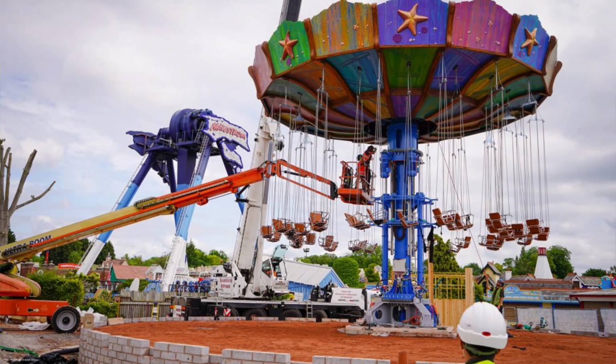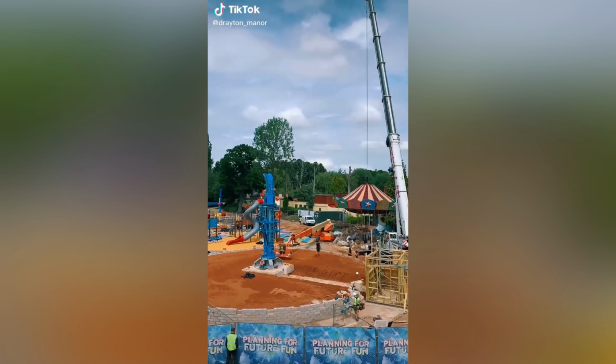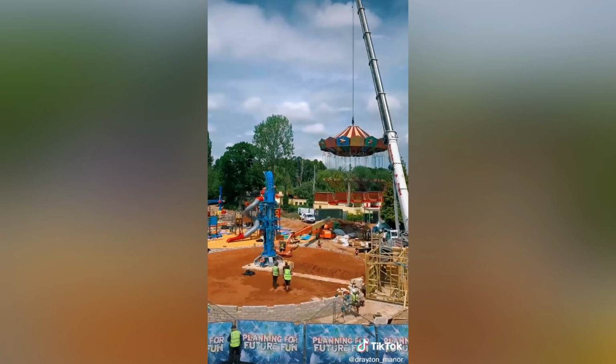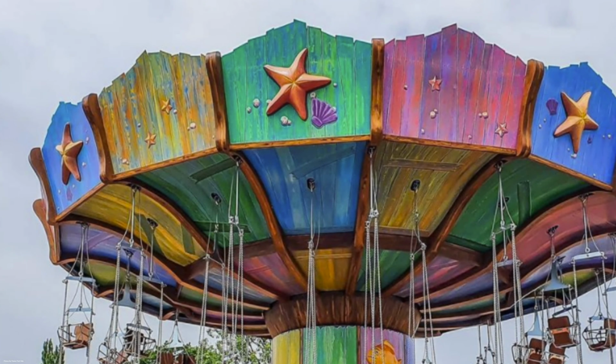Kicking this update off with a brand new Wave Swinger ride that's been installed just in front of the Tidal Towers play area, and I tell you what, it's looking great. Here is a time-lapse of the ride structure being installed, and doesn't the theming look fantastic? I love how the ride structure doesn't just have printed theming but 3D theming sticking out of the ride, for example the starfish sticking out just there.